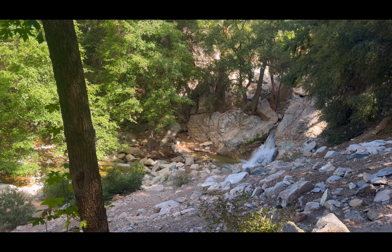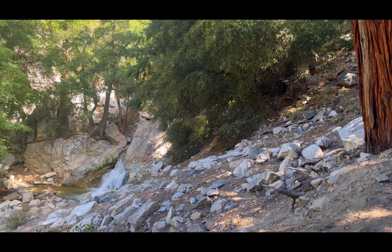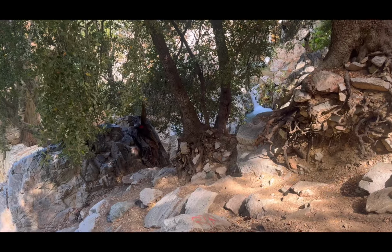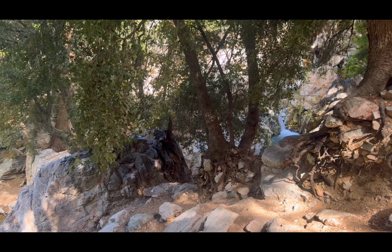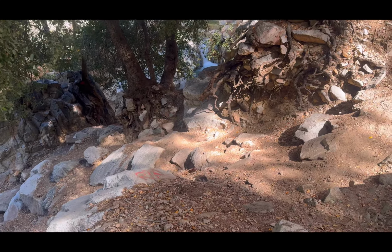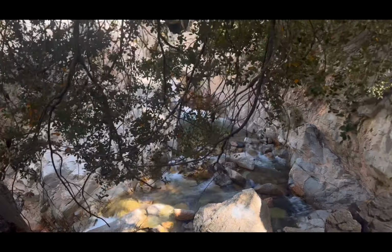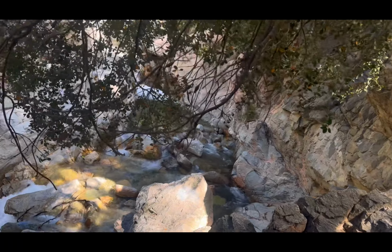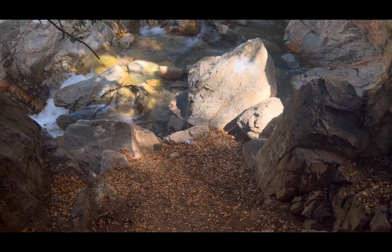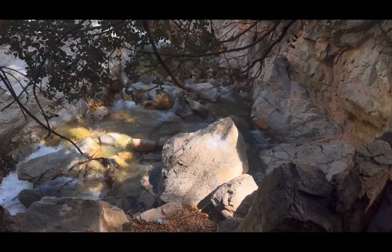This looks to be a lower falls right here, but there's a trail and it continues up, so I think it leads to a bigger waterfall. This is actually pretty cool because you can go down here and there's a trail that looks like it takes you to a pool. It looks like somebody left some trash behind, so try to pick up after yourself when you do these hikes.